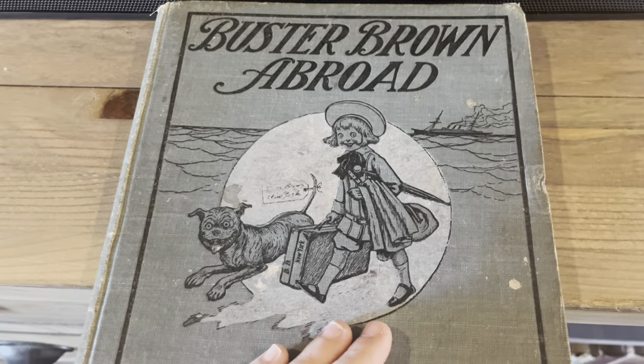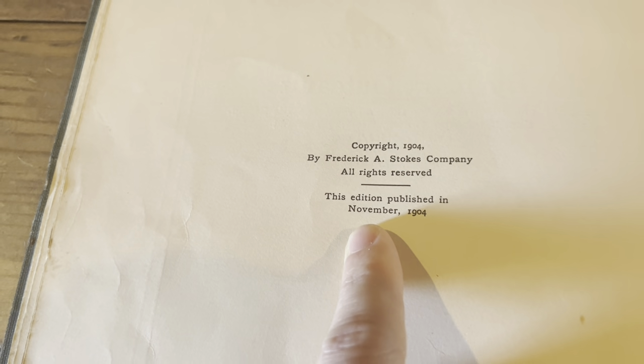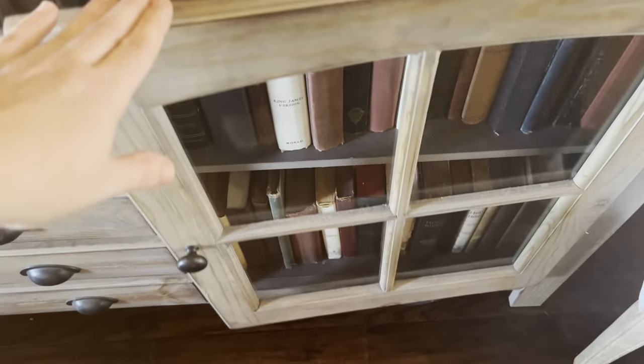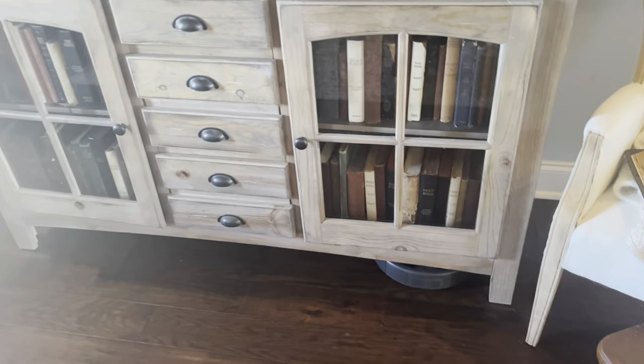And my most recent junkin' find is this beautiful Buster Brown Abroad. And it says, "To Ward from Grandma, Easter 1905." And the copyright on this book is 1904. So, very, very old book. I found it for $30 and I was like, I really don't want to spend that much on a book, but online they are about $200. So I was so happy to grab that for that price.